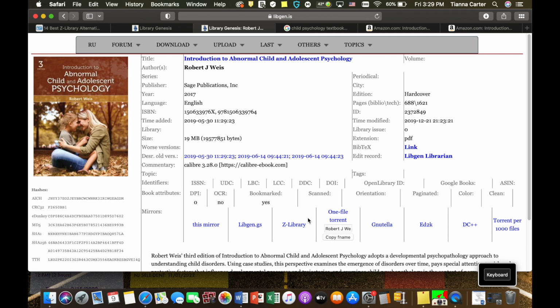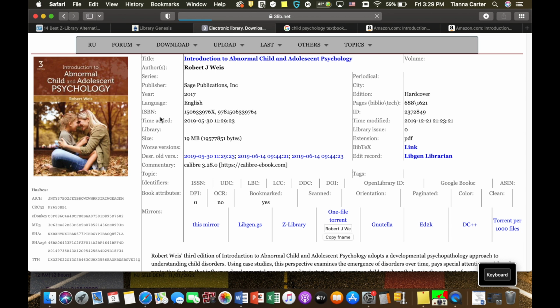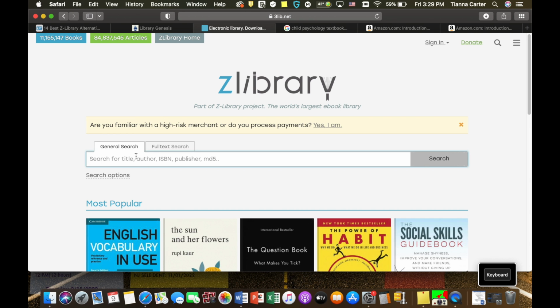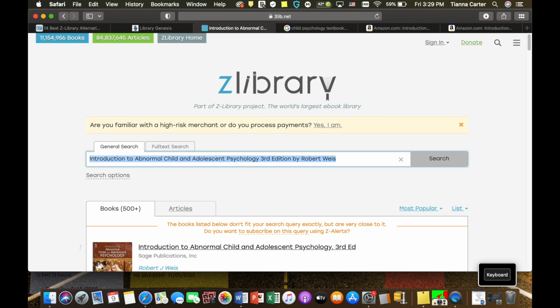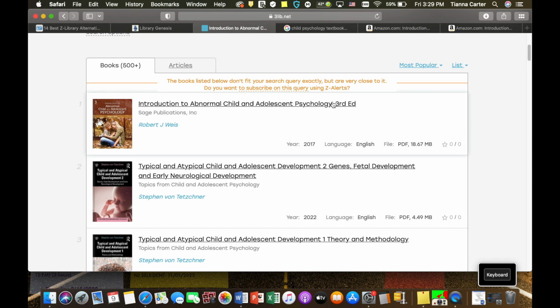Now, there's different mirrors that you can go to find this or get this. So let's just say I want to use this one. Or I like this way because it's the fastest. And like I said, I linked it down here for you. You could get it straight off of the Library Genesis website, but I personally like this website the most. Okay, and look at that. Looks very close to the edition I want.